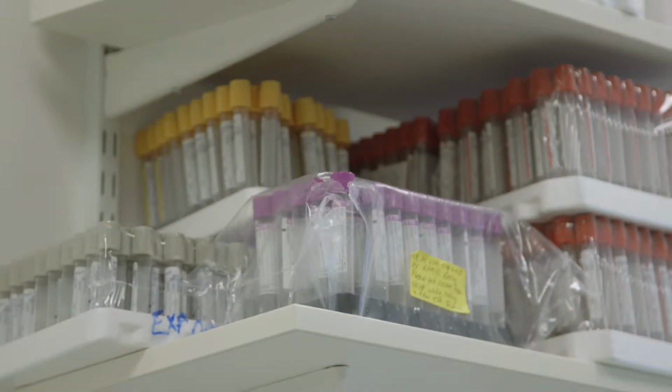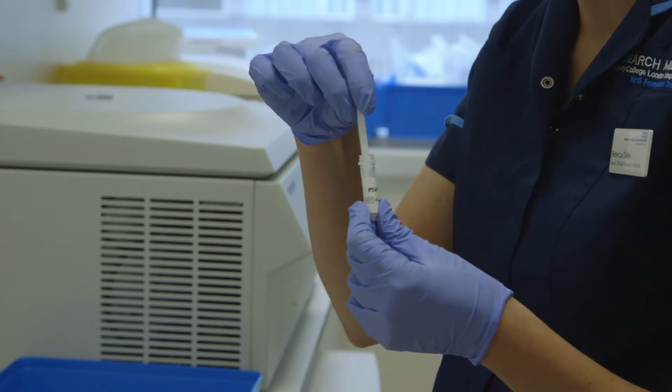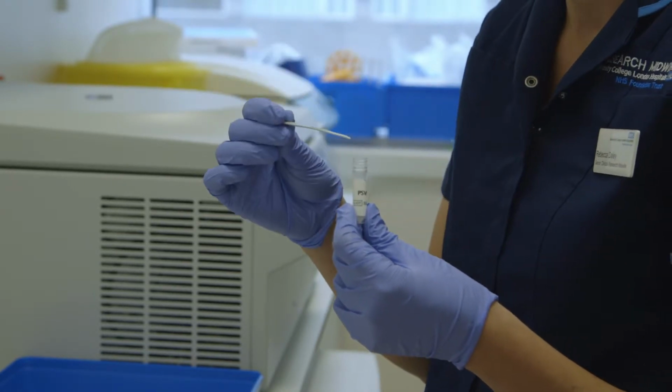The benefits of having an amniocentesis are we can check the chromosomes of the baby and tell you if the baby has a chromosomal abnormality, and hopefully for the majority of parents we can reassure you that the tests that we can perform are normal.